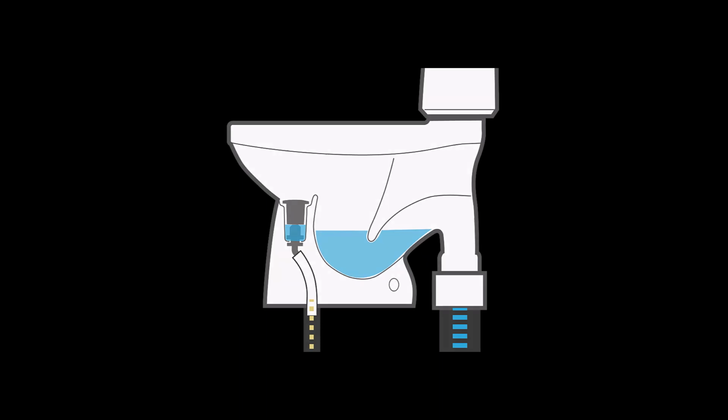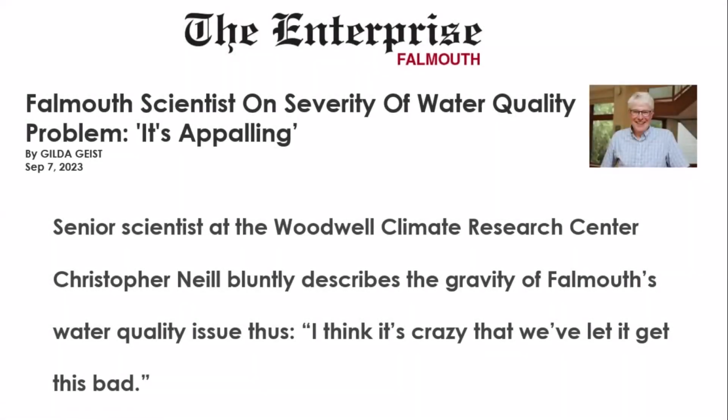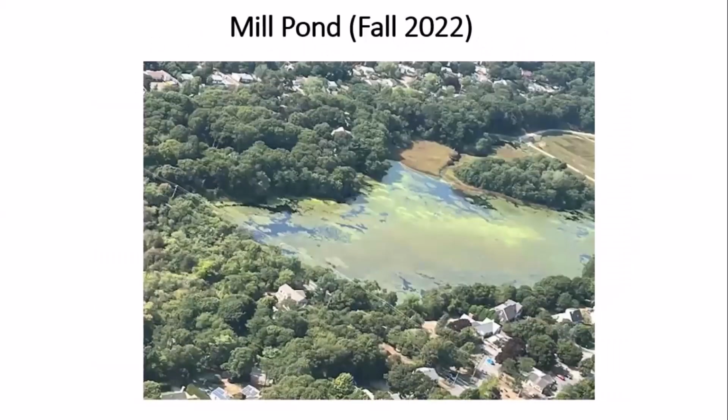I just want to show some quick slides. Chris Neal is a very respected scientist in Falmouth who works at the Woodwell Climate Research Center, and he just thinks it's crazy that we've let our waters deteriorate to this point. These are just a few pictures of some ponds in Falmouth that are really in very bad shape. That's a drone photo from last summer. This is Mill Pond, Falmouth.